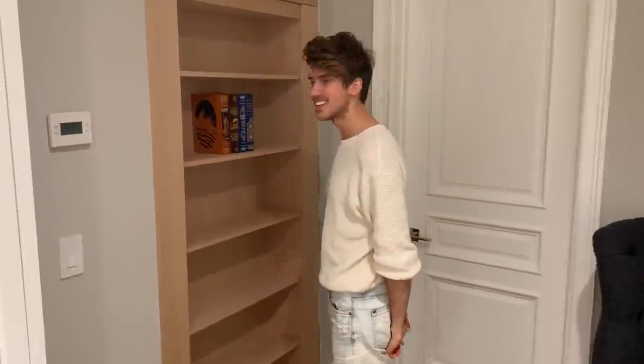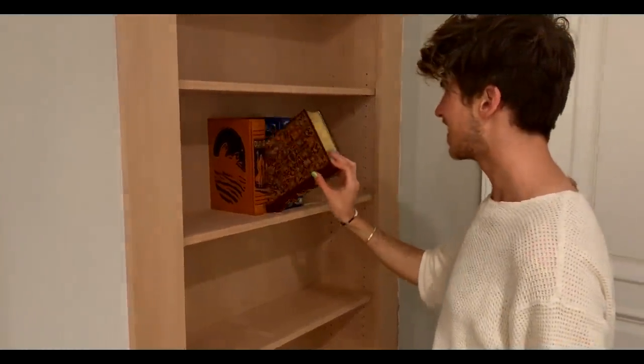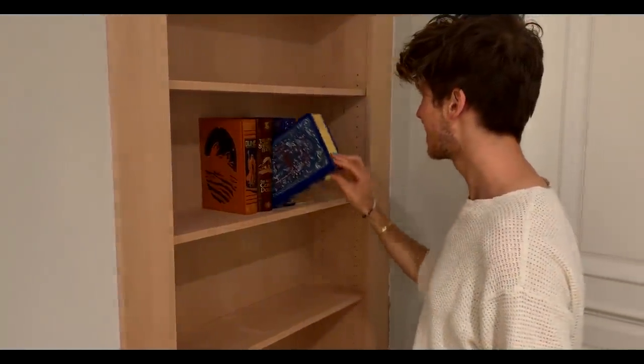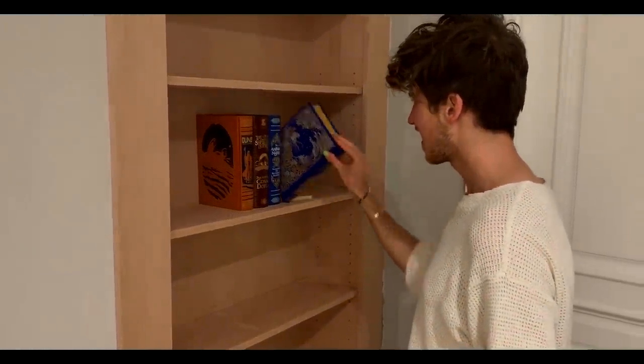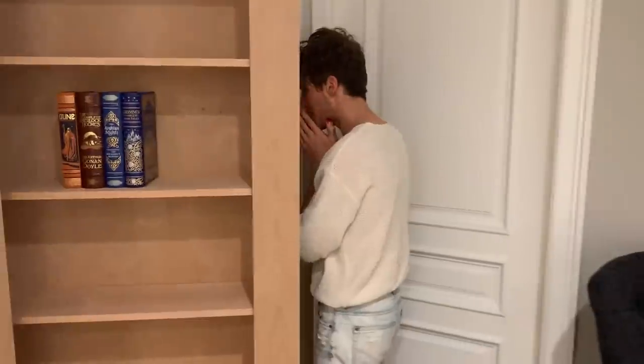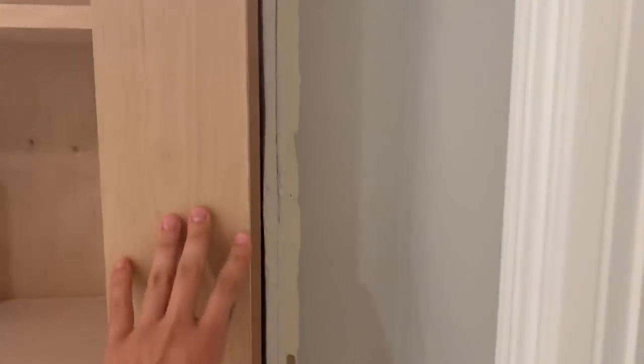Is it plugged in? Yeah, but you don't know what book it is. Okay, it wasn't that one. Arabian Nights. Oh, the thing is that we're gonna change up the book every time. So people aren't gonna know which book. Oh my God. That is so wild. This is so freaking cool. I love this.